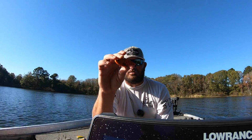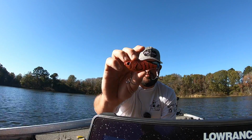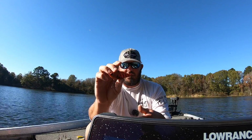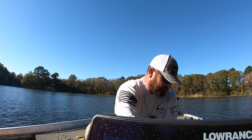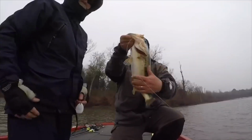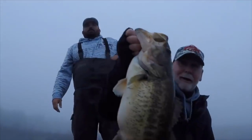Hey, as we get closer to wintertime, I'm gonna start throwing a lot of the crawfish colors. This one right here is called boiled crawfish. I really like this when I'm wanting to throw a red pattern bait, a craw pattern bait on sunnier days. Hey, cloudier days or dirtier water, there's a bait called Tiger Truce, a color called Tiger Truce that I really, really like. You guys have seen us catch some big bags on this exact bait right here on this channel in the past.